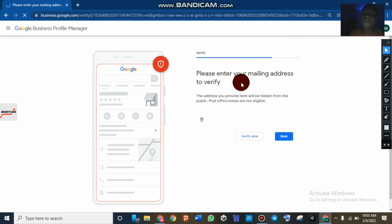So over here now, we're about to verify our mailing address, which means I'm here to input my address, but it will be hidden from the Google map, which means anyone who searches my business on the Google map will find my business but will never see my business address. So that is what I'm going to do over here, and that is what I think many of us dealing with Google My Business need to know.